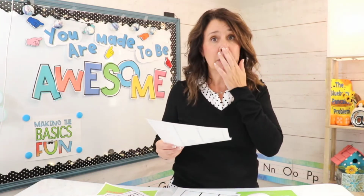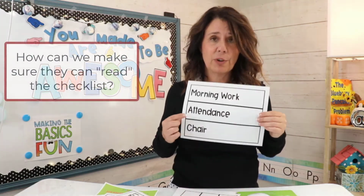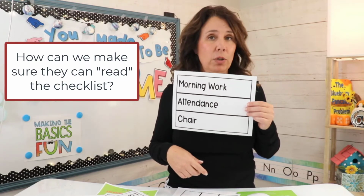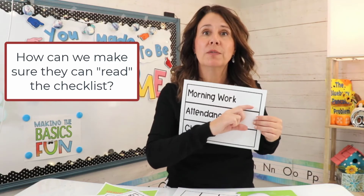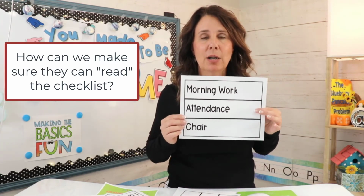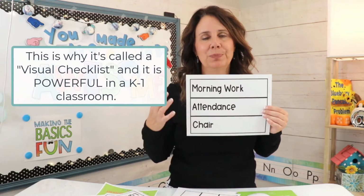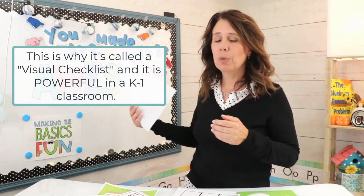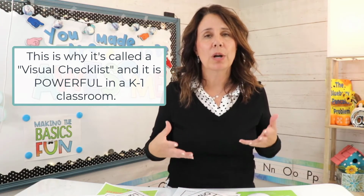Now, you'll notice, because if you teach kindergarten or first grade, you're going to know that at first, they're not going to know what this word is. They're going to look at that and go, no idea. Well, that's why you would take a picture of somebody doing their attendance first thing in the morning and put it there so that they understand the picture goes with the word. Okay? Cut these out, put them on your board underneath your header, and you are good to go.